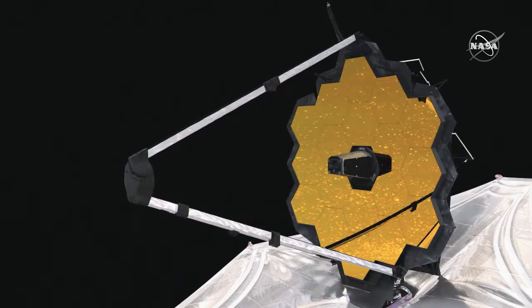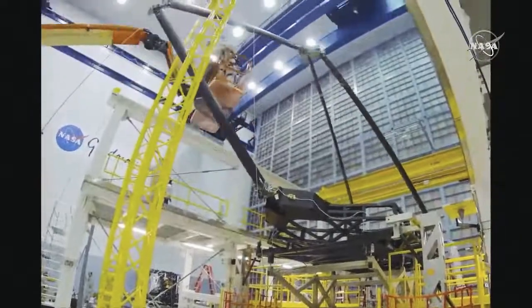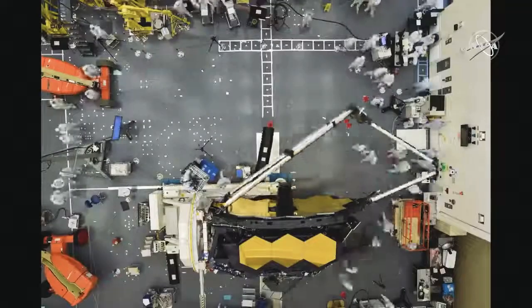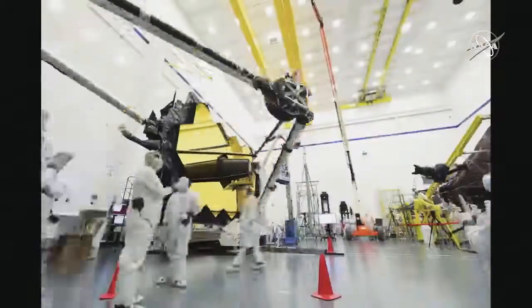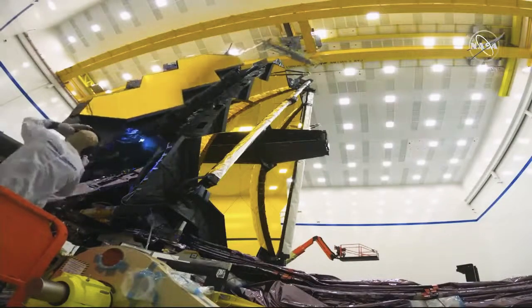And I believe we have footage of the test of the mirrors in the clean room where it was assembled. So if we have that footage to run, Julie, you could maybe comment on what's going on here. Well, this is back to the secondary deployment that we're doing here. Again, the secondary deployment in a different gravity orientation. And then one last time, in different views, you can see the mirror. Here's the wing coming out.